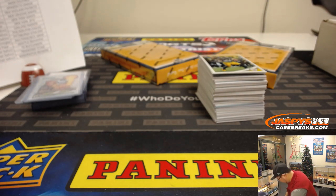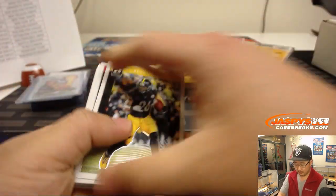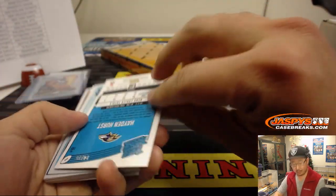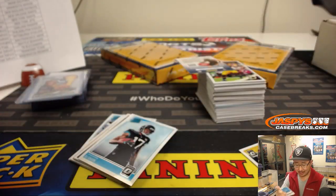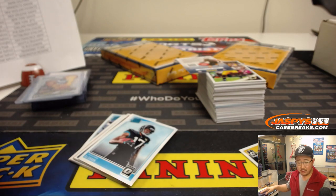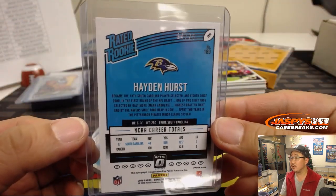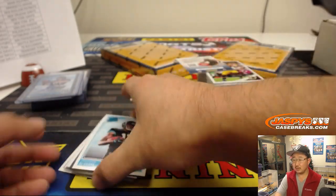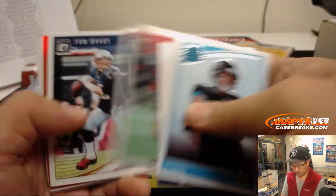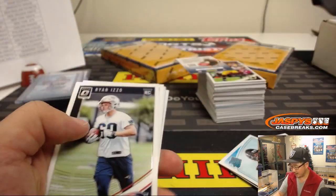Get the air out of here, out of the trash can. All right. And, well, there it is. EA. Hayden Hurst, Black Velocity, on-card auto for EA and the Ravens. The Purple Birds. 14 out of 25. There's Devontae Boyd to 99.